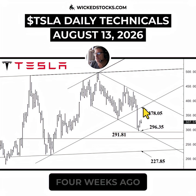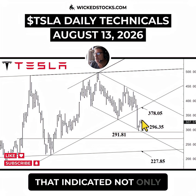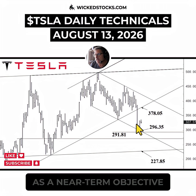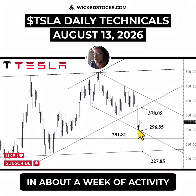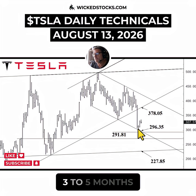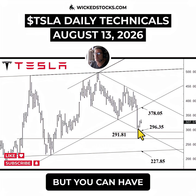Big picture is we settled 4 weeks ago below 378.05, this rising 18-month channel bottom that indicated not only the low to mid 290s as a near-term objective, which was reached in about a week of activity, but more importantly, over the next 3 to 5 months, 227.85 in reach, this horizontal channel bottom that we see as a big picture objective. But you can have counter trends.